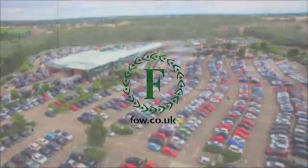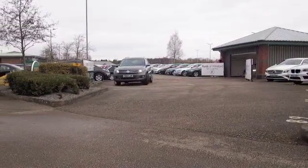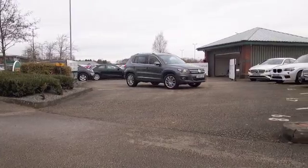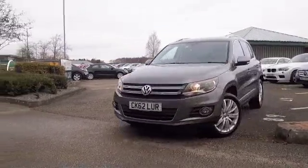The Tiguan looks great from every angle. It's also big on fun factor and a very practical, family-friendly motor. Nice alloys as well on this one. It's the 2-litre diesel from 2012.